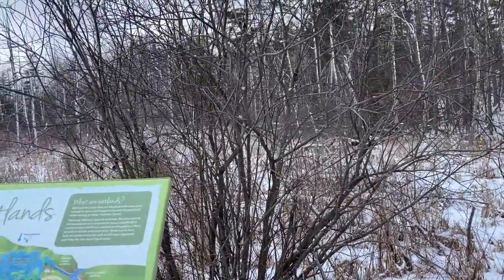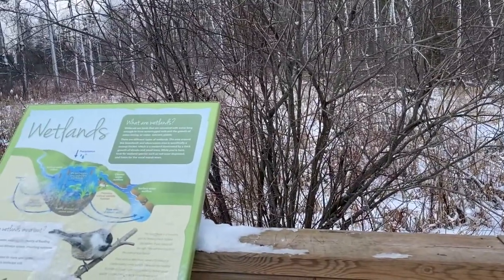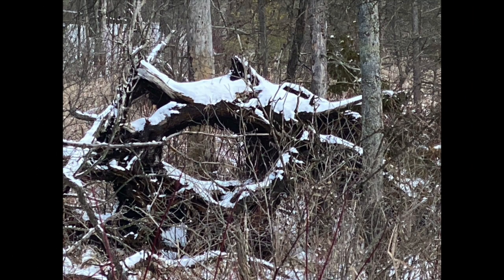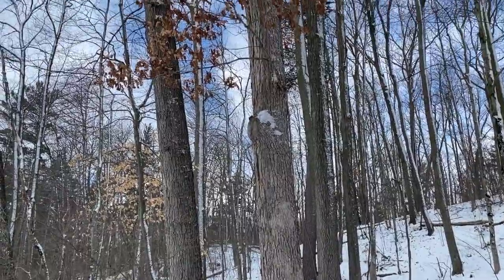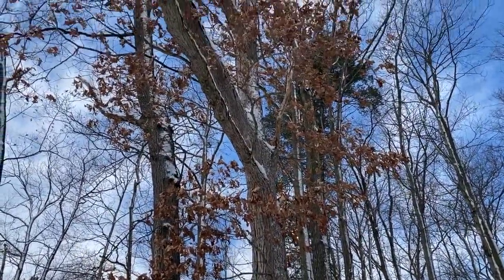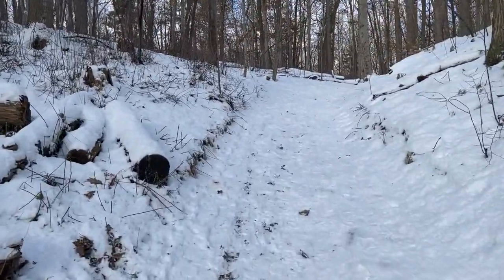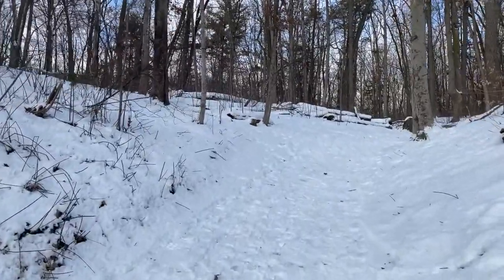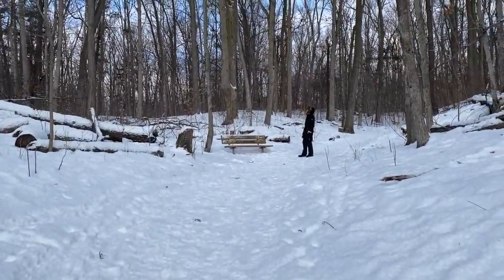There's a chickadee right there in the bush. They're very well camouflaged with white, black, and gray. So if we stand here and listen, we can hear the sounds of the oak tree talking to us. What a great way to spend a sunny Saturday afternoon in February. And there's even benches that you can sit on and just listen to nature.